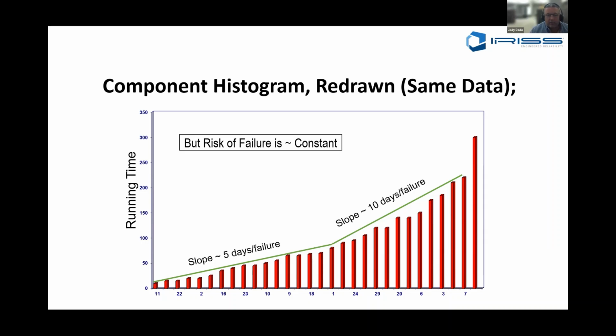A lot of our clients talk about MTBF, the mean time between failure, and you choose a time period to do maintenance before things fail. So taking into consideration the redrawn histogram here, if you're doing maintenance every 5 days, you're going to be over-maintaining 50% of the fleet. Every 10 days, you're going to have the possibility of overlooking things that are going to fail.